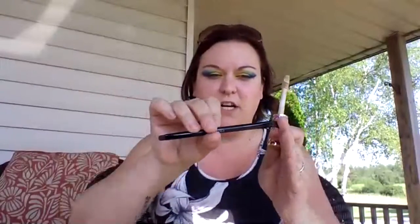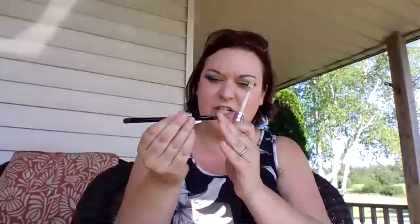So this is by Cargo Cosmetics. This is a dual-ended brush. It's perfect. This is just like the nicest, crisp little concealer brush. So I'm going to use that. This might take me 3 hours. I apologize if it does. Bear with me. And I don't have the fast forward because we're live.